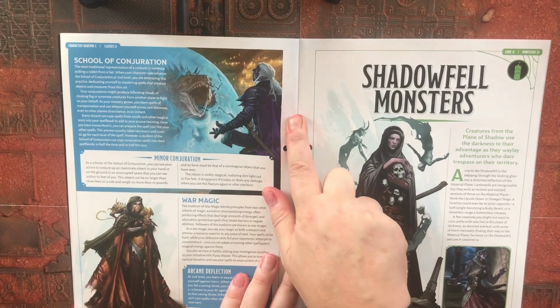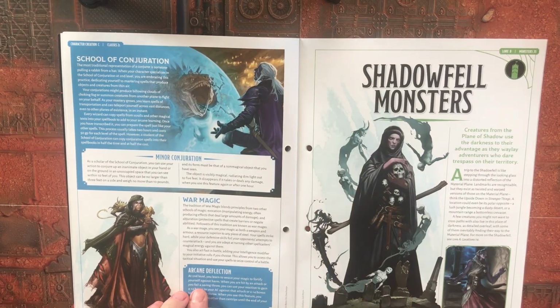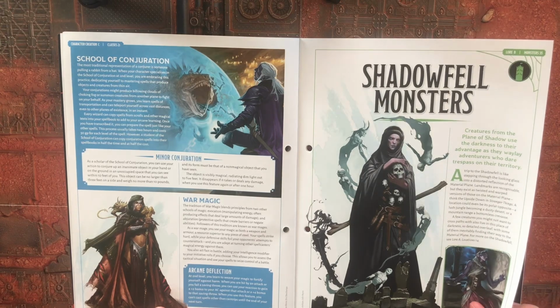School of Conjuration and then War Magic. Arcane Deflection. At 2nd level, you learn to weave your magic to fortify yourself against harm. When you're hit by an attack or you fail a saving throw, you can use your reaction to gain a +2 bonus to your armor class against that attack, or a +4 bonus to that saving throw. When you use this feature, you can't cast spells other than cantrips until the end of your next turn.